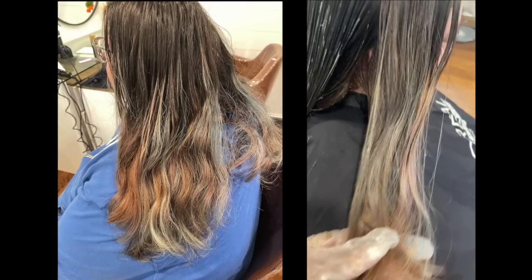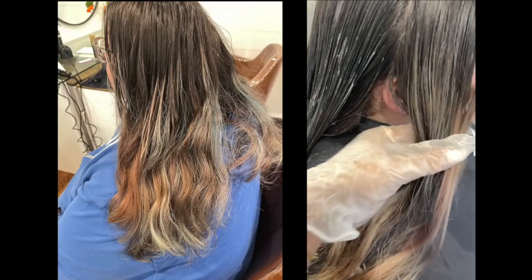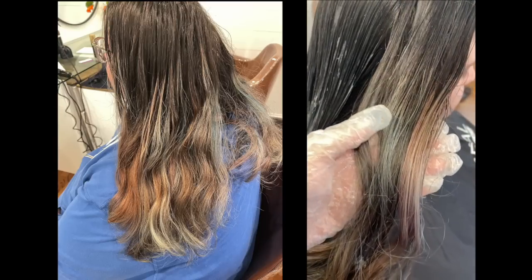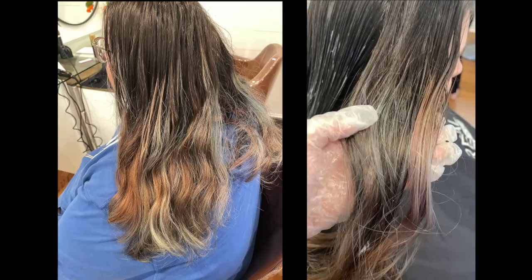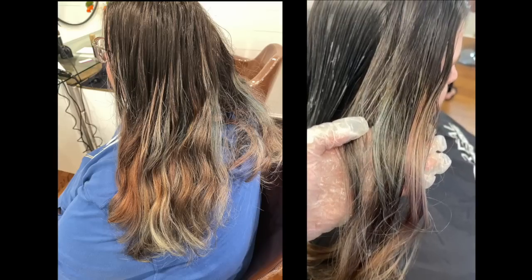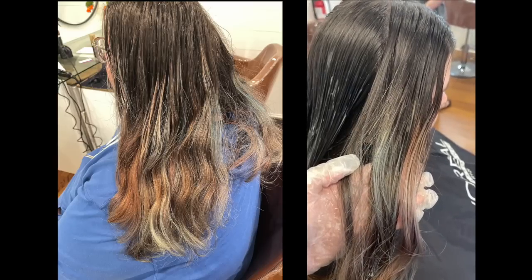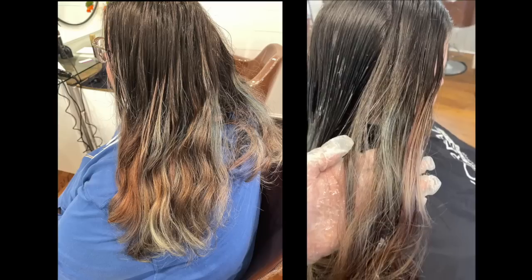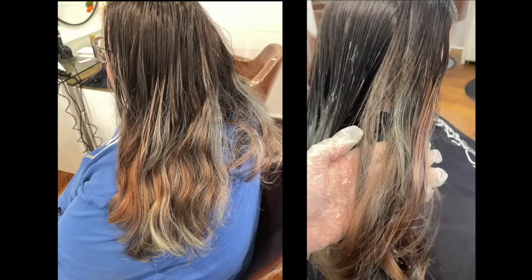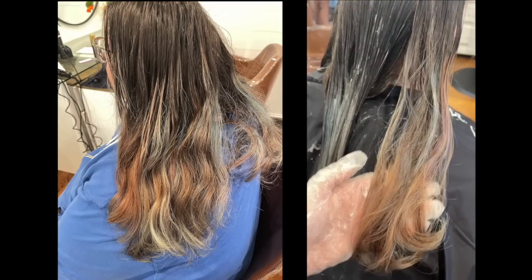And then this was my third client. She was a pretty big color correction. As you can see, her ends had been previously bleached and she had a bunch of different colors happening there. There were some rainbow fashion colors. She had pink, orange, some purpley, maroon colors, blue, and some parts were very, very light, almost silver looking.